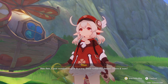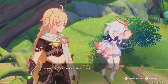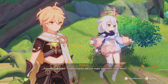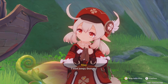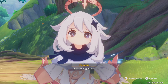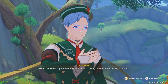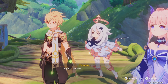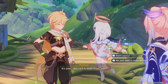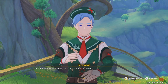I just wanted to give it a try, and suddenly, boom! There it was! Paimon's gotta ask, what exactly did you make your cart from, Klee? I used Jumpy Dumpty! Thought so. Is there a problem or something? If not, then let's get ready to leave. It's just... this cart is made from... It's a bomb or something, isn't it?